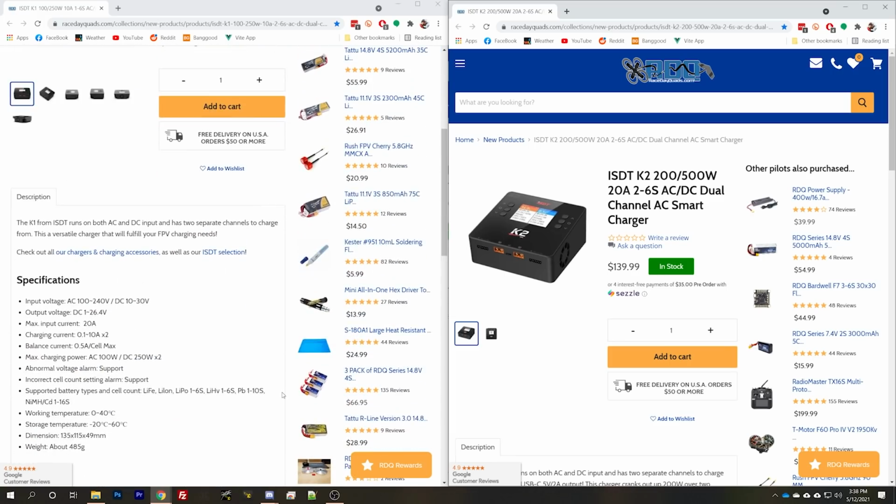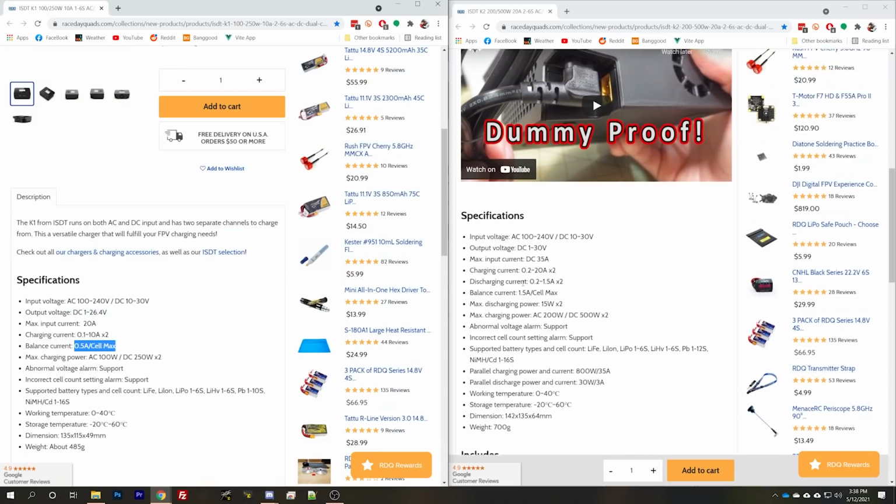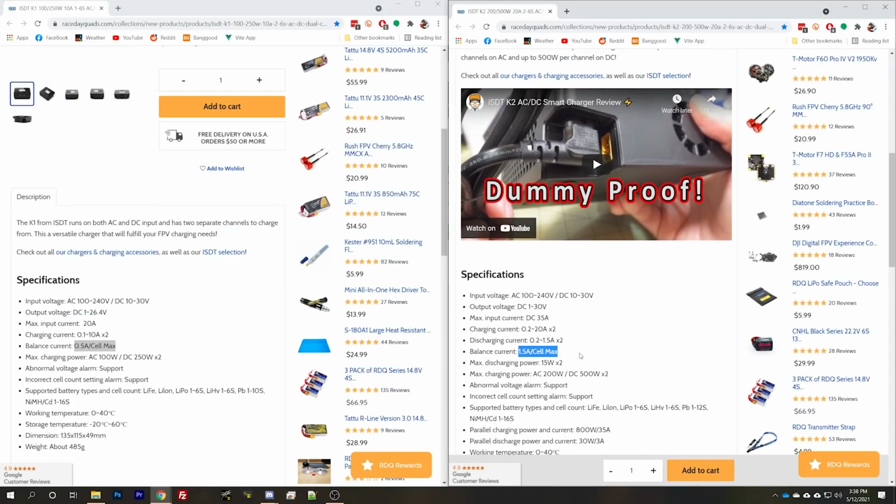And that's probably mostly what you need to know about them. Balance current, only a half amp. That's disappointing. Yeah. This one has 1.5 amps per cell. If you want to know why the balance current is so important and why I would actually completely reject the K1 based on its 0.5 amp balance current, I have a video about why balance current is important. I'll put a link to that down in the video description.